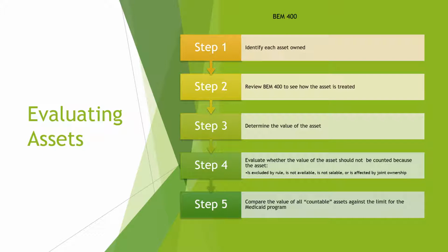MDHHS caseworkers evaluate a beneficiary's assets in the following order. First, they identify each asset owned. They then review the BEM 400 to see how each asset is treated. They will determine the value of the asset, and then they will evaluate whether the value of the asset is considered countable. If the value of the asset should not be counted, it is because the asset is excluded by rule, it is not available, it is not salable, or it is affected by joint ownership.